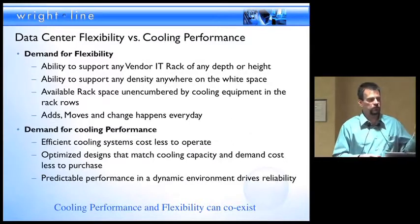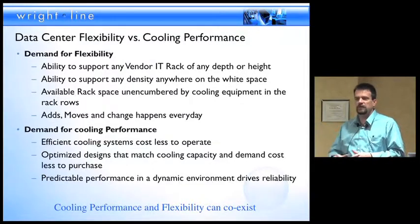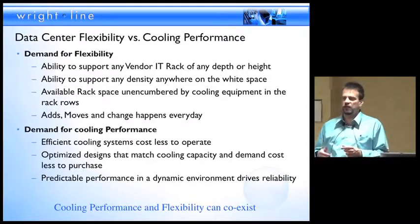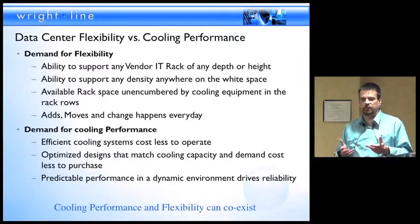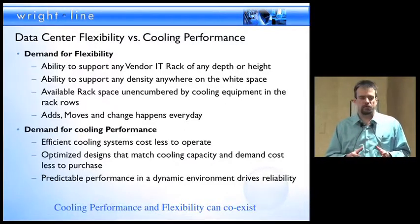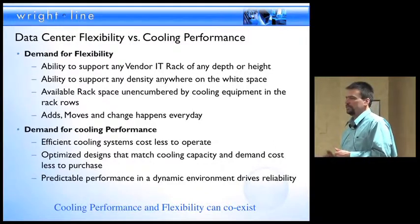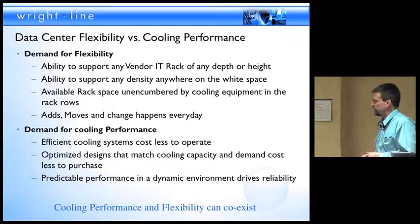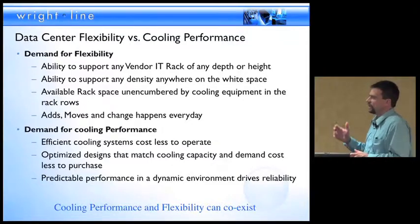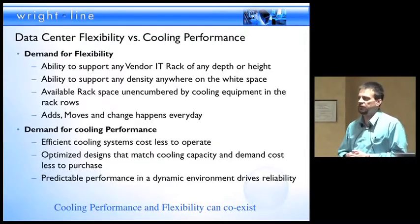Optimize the design so it can match supply with demand, because obviously a new facility has a build cycle, then has clients move in and out over its life. They don't want to have to throw in 100% of everything and leave it on all the time. They wanted it to be able to ramp up and down, matching supply with demand. And then, obviously, predictability in the dynamic mode. That was really important to them, because through predictability, you drive reliability. And obviously, that's very important in a data center. So in the end, a lot of these cooling performance features can really coexist in giving all that flexibility back to the end user or the consumer.